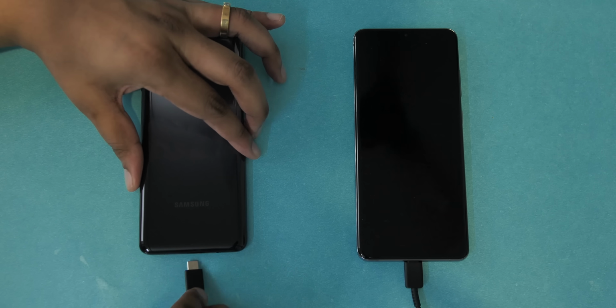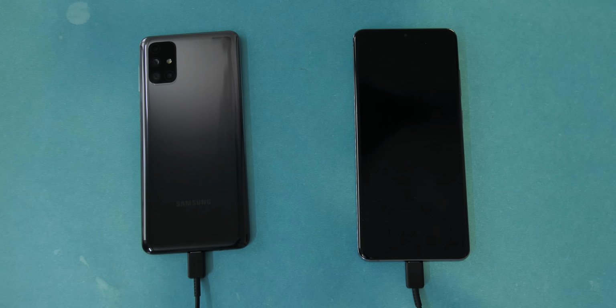Now, we did not get the retail box of the Galaxy M31s, but Samsung says it's the same 25-watt fast charger that you get with the Galaxy S20, and it's supposed to take the M31s from 0 to 100% in just 97 minutes. So that's pretty amazing, and I'll be testing it out. Apart from that, the M31s also supports reverse charging via the USB-C port, so you can use it as a power bank, and I mean you should because it's a 6000 mAh battery.